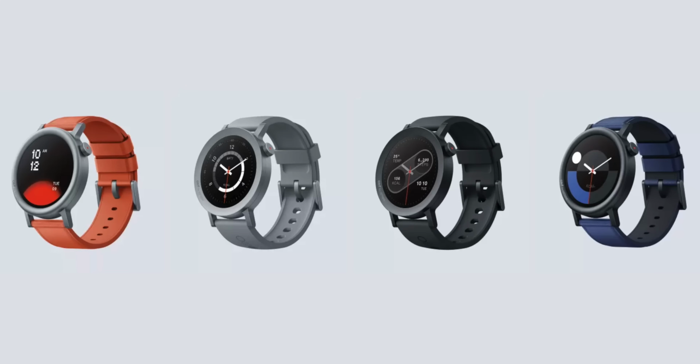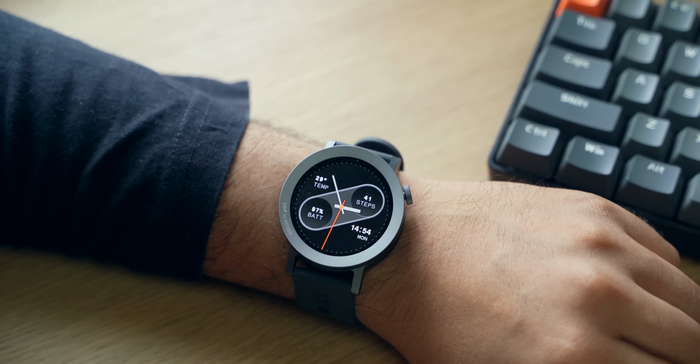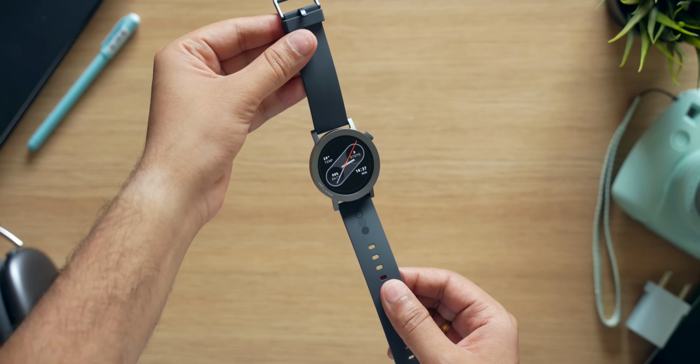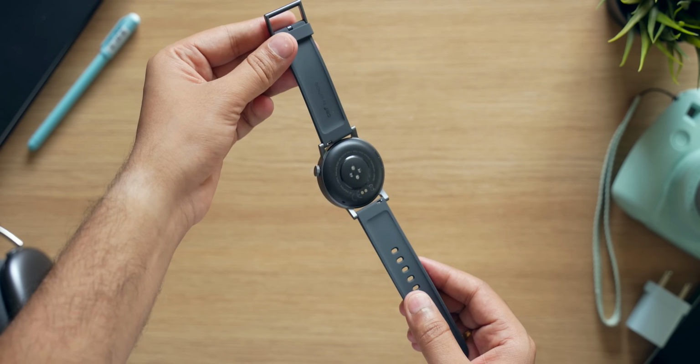Classy and minimal. It comes in a couple of colors and strap options. You can go for whatever combination you feel like. I went for this matte grey one because this looks absolutely stunning to me. And the band that comes along with this one is a silicone band, but if you go with the orange or the blue color, those are leather bands, and that's why they are 500 rupees expensive as well.